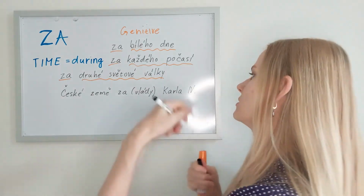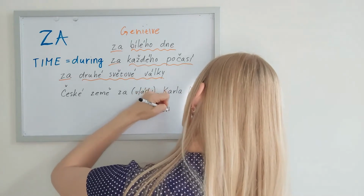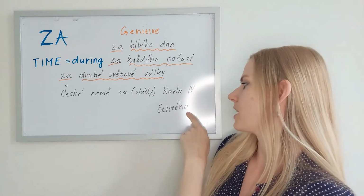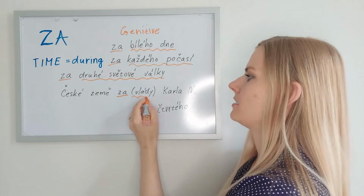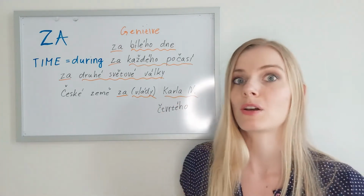By the way, if you're wondering how to read the fourth, it would be like this: čtvrtého. The fourth. Čtvrtého. Karla IV. This is genitive. Za vlády, vlády Karla IV. Two genitives back to back.